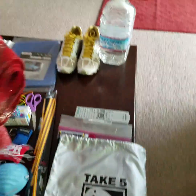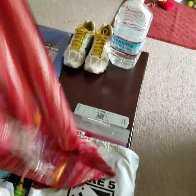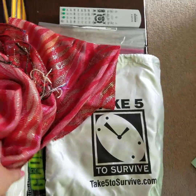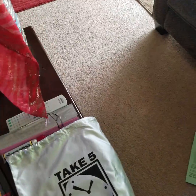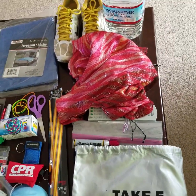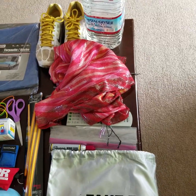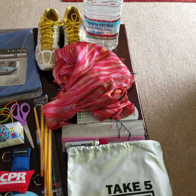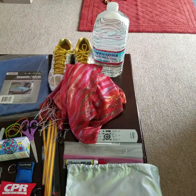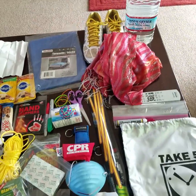All right, so this thing here is just your plain old scarf that I just took out of my drawer. It is red on purpose. You want to have a bright colored scarf, and that has multiple purposes. First, to keep yourself warm. Second, in case you hurt your arm, you can use it as a sling. And third, if you need to wave it, you want something bright that people can see. And bright colors are the best. So think of multi-purpose things.